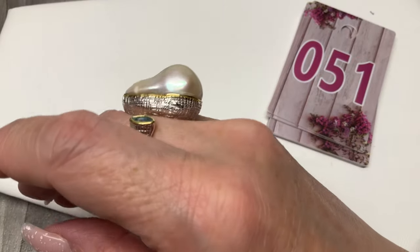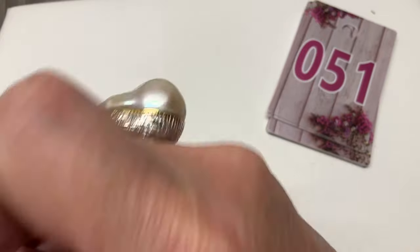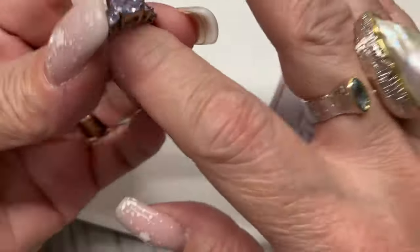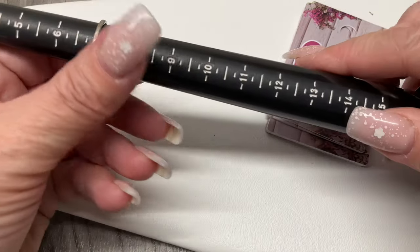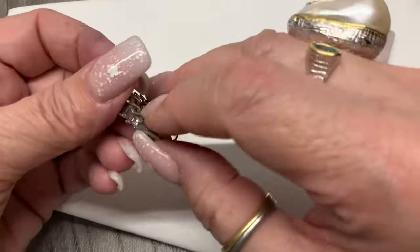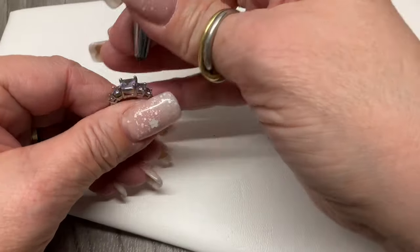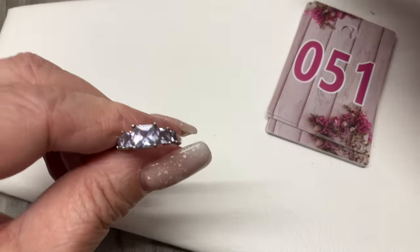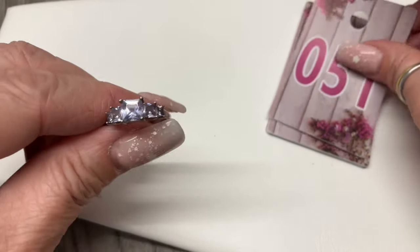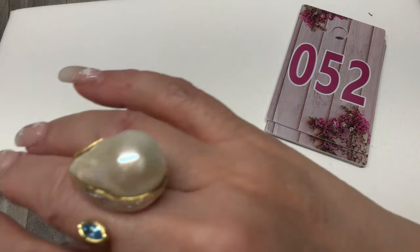What is this? I don't want you. You gotta show it all, Julie. Just show it. All right. This says it's a size 7. Is it? I don't believe that. It is. It's a size 7. Okay. Coming in at a size 7. It is sterling. Little light purple action going on there. So I would say this is purple CZ. $10. That one sparkled, you guys.